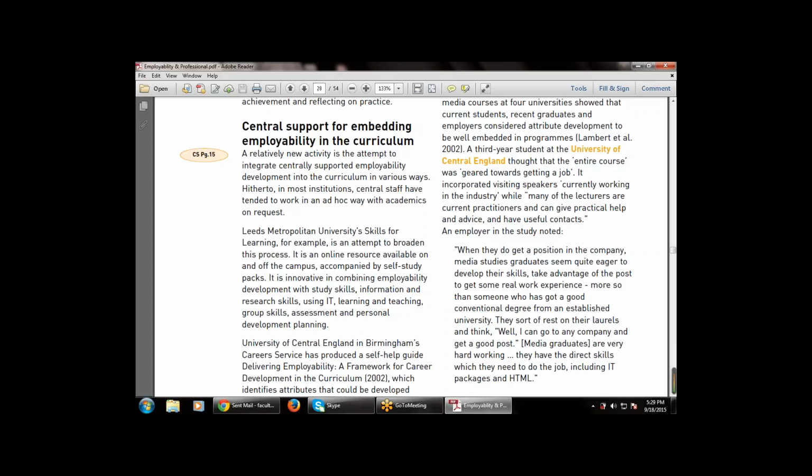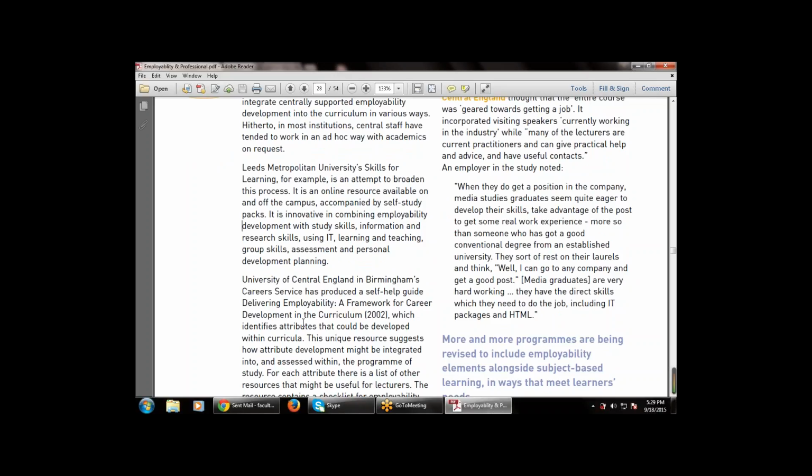Then next, at the University of Central England in Birmingham, Career Services also produced a self-help guide, Delivering Employability, a framework for career development in the curriculum 2002, which identifies the attributes that could be developed within the curricula.